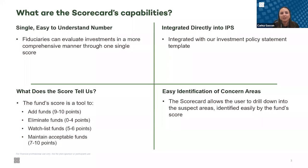And so that leads me to the next capability of the scorecard, which is that it's integrated directly into the investment policy statement. By using that methodology that I just outlined, those add, eliminate, and watch list methods, we can easily integrate it into the IPS.